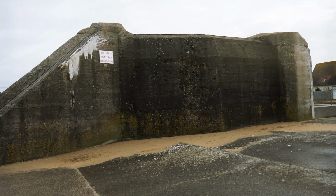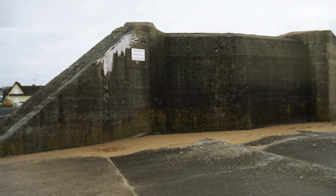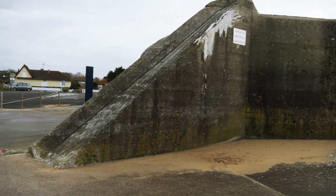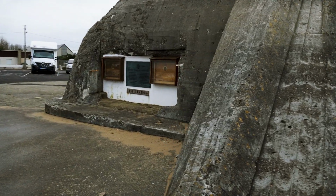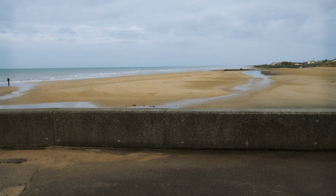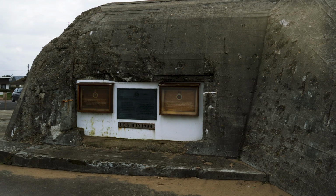Okay, so here's one of the casemates on the far end of Gold Beach. And if you look around here, these little wings that come out are designed to protect the guns that would have been housed right here. So this particular casemate would have been covering this end of the beach. So anybody landing here would have been within range of this German defense.